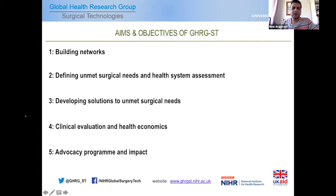So 3 years ago, Professor Jain and Professor Julia Brown, the two directors of our group, received funding from the National Institute of Health Research at University of Leeds to conduct research based in two LMICs, mainly the rural part of Northeast India and Sierra Leone.